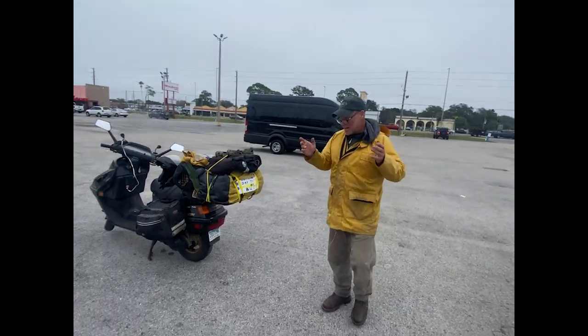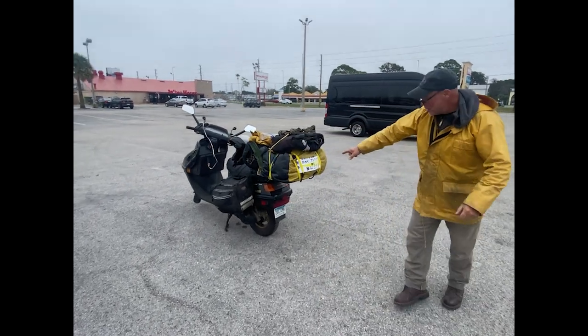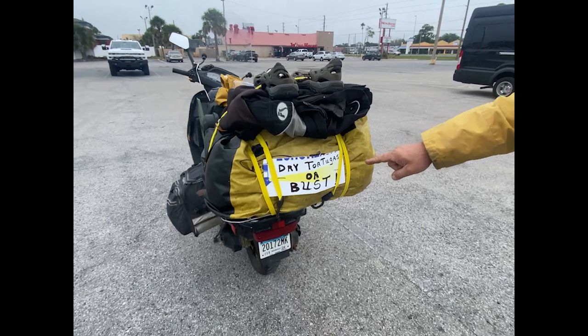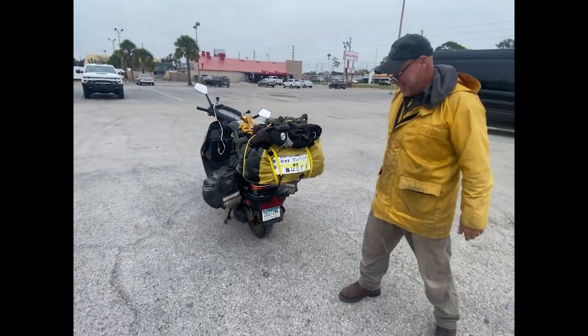All right, guys, so because I have to one up Wayne, I decided Dry Tortugas or bust. Now, I don't know how we're going to get that 75 miles over there on the scooters, but we'll figure it out. There's always a sailboat going.